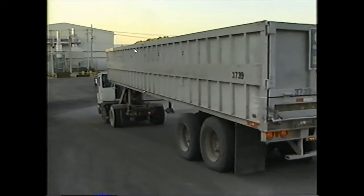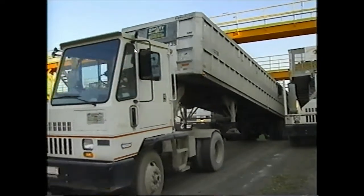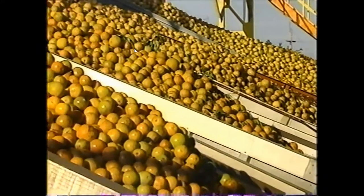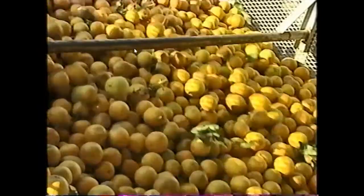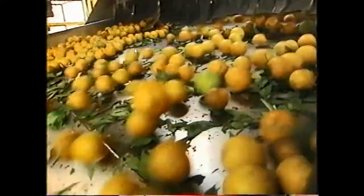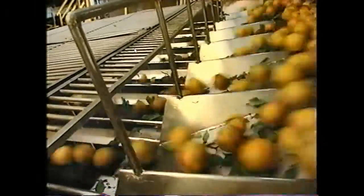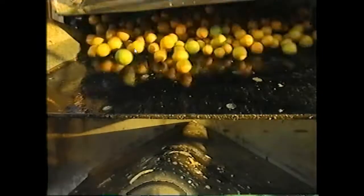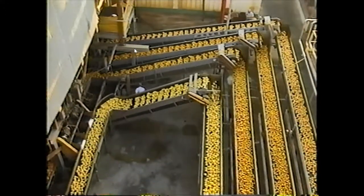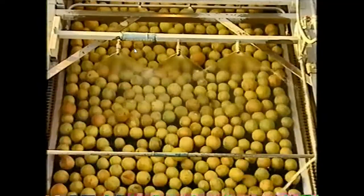When the trailer loads of fruit reach the juice plant, they're raised so that the oranges or grapefruit can be gently unloaded. A series of conveyor belts and bucket elevators then carry the fruit into the plant. This plant even has separate juicing lines so that it can make orange juice and grapefruit juice at the same time. Once inside the plant, the fruit is washed and then carefully graded so that imperfect or damaged fruit can be removed.